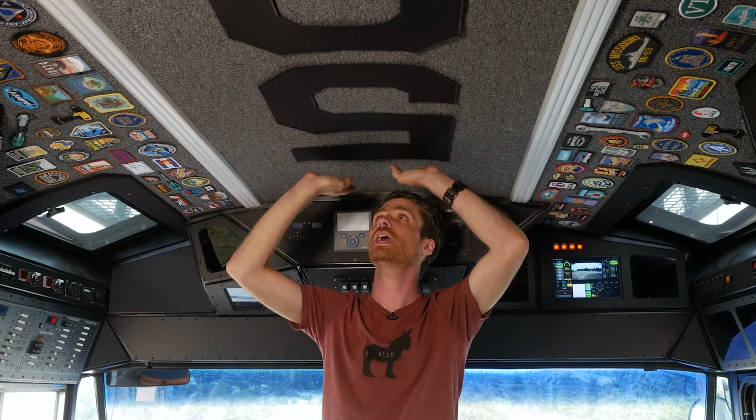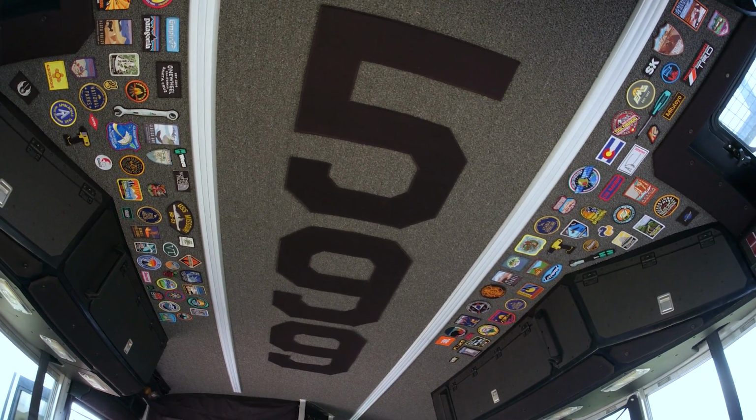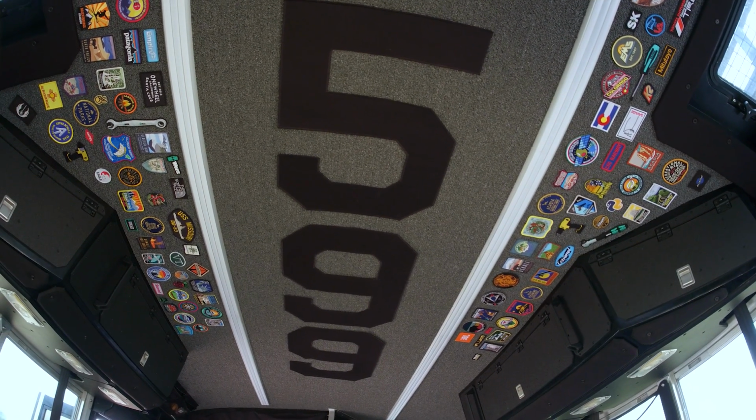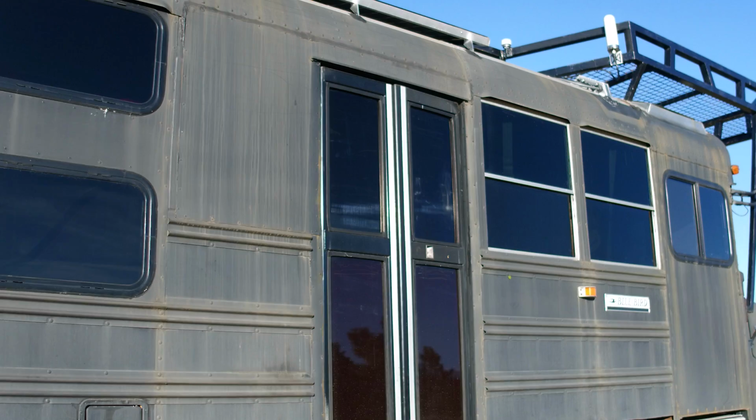Between the lights, I have these huge patches that I made that say 599. 599 is the original bus number when I bought the school bus from the school district. And I just really thought that was cool and I wanted to keep that. I kept a lot of sort of school bus motifs and legacy stuff, like I kept the original door and I wanted to keep the number.